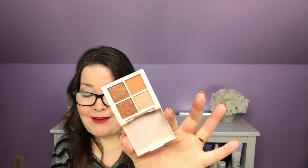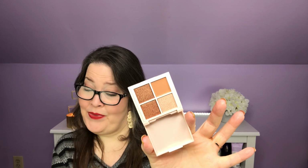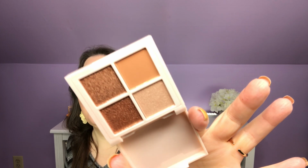This says that it is full-sized and a $22 value. Inspired by hot cocoa, this versatile eyeshadow palette contains 4 shimmer and matte natural shades like rich chocolatey browns and soft creams that will help you create everything from a low-key look for day to a glam smoky eye for night. The only matte is this one here in this corner up top. The other 3 are shimmers. That is what that looks like.